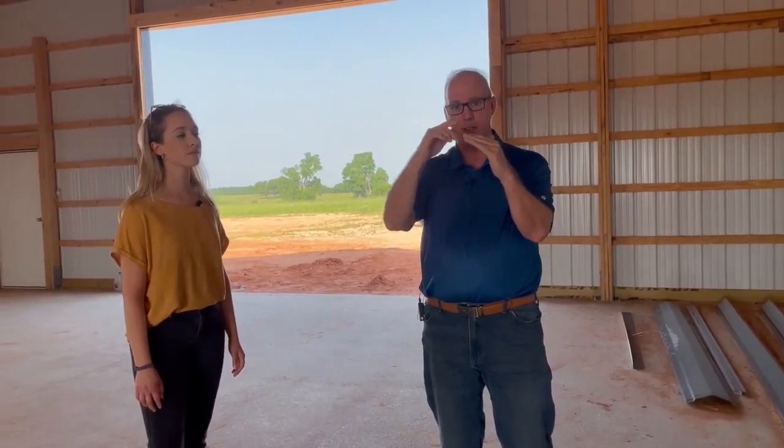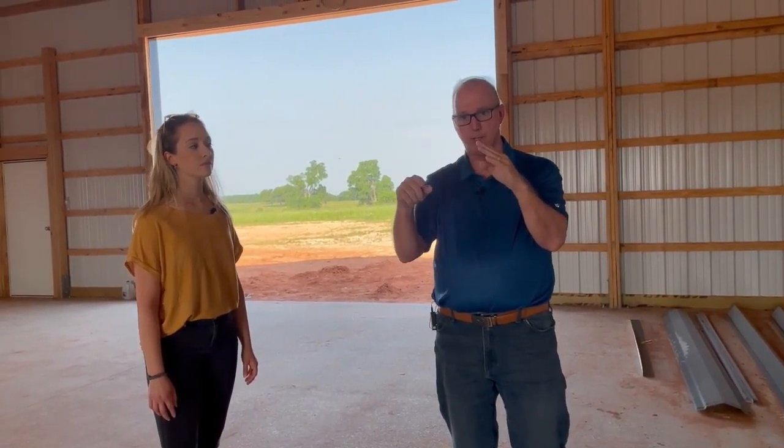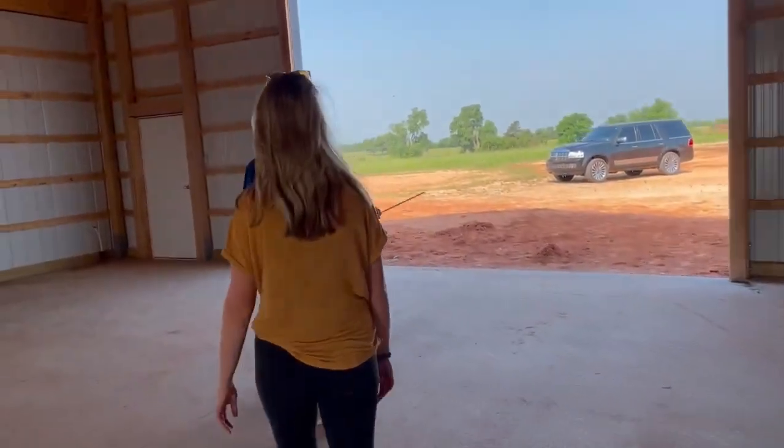You can get a scissor truss, which the bottom is popped up a little bit. It's actually half of the top pitch. So if you have a 6 and 12 pitch roof, the bottom is 3 and 12, for the most part. This gets a big 12x14 roll-up door here.